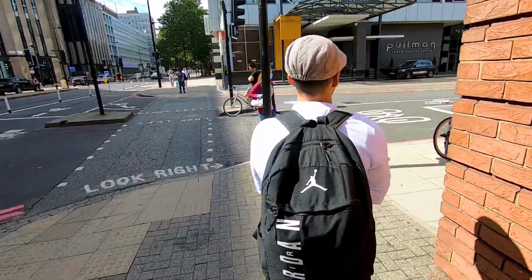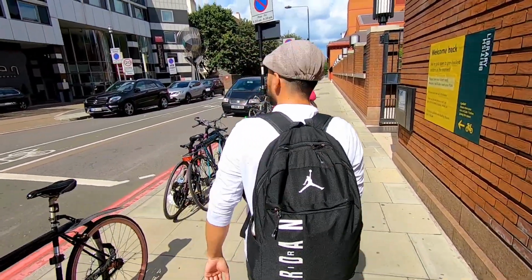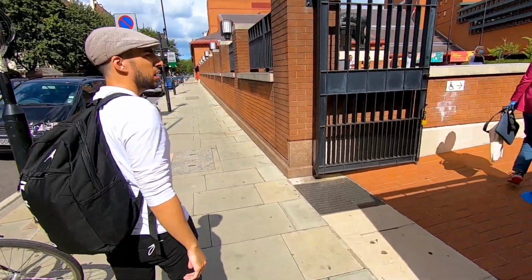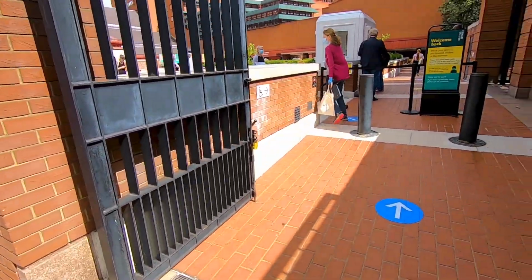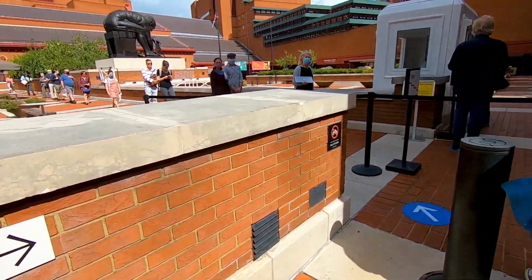Now everyone, going back to my first point, we realized once we arrived that you actually have to pre-book in order to get inside. It is still free, thankfully. All you need to do is just go on the website and it will tell you the times and days that it's open and when you can book your slot.